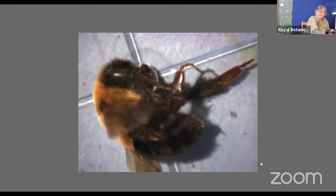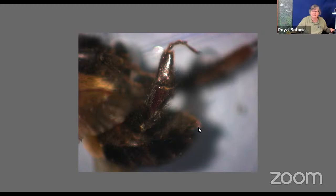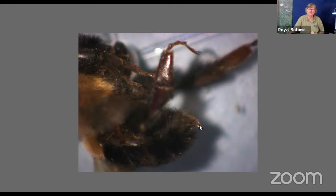So I actually happen to have a bumblebee here. And let me see if I can show you my bumblebee. So here's my bumblebee. If you look carefully at the back end of my bumblebee, let me see if I can focus that a little better. Right there. That's the stinger right there. And there's a little bit of venom. The thing is, with a bumblebee, it goes in and it goes out. So there's no harm to that bee.